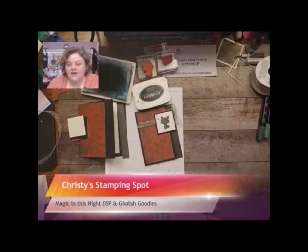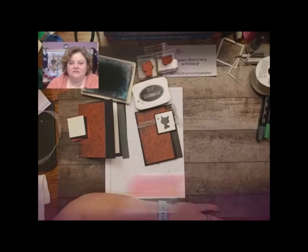So I've got a fun Halloween card to show you guys today using two fabulous sets. So let me go ahead and get started. I'm going to use the Magic in this Night DSP. I'm going to use the Ghoulish Goodies stamp set. I love that kitty cat. And I'm going to use the Little Treats. I do love the saying in that Little Treats.